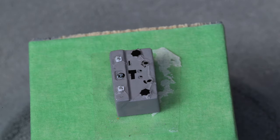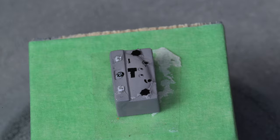Okay, let's get the cap back on our micro set, or microsol rather, and we will, no, micro set, solve a set. Okay, we opened the solve a set. Now we're going to let that do its thing.